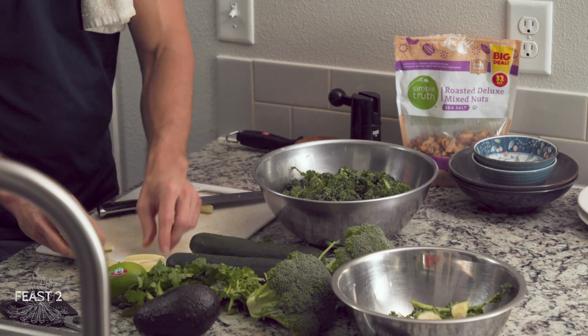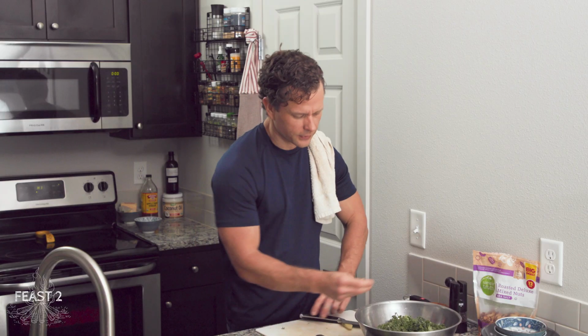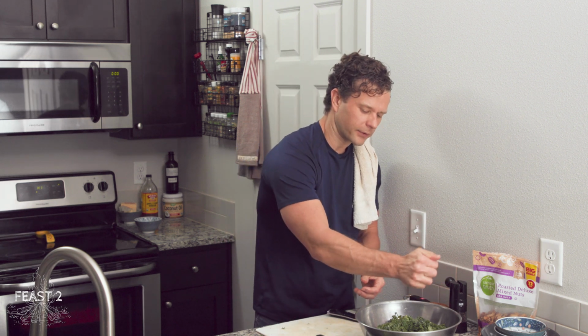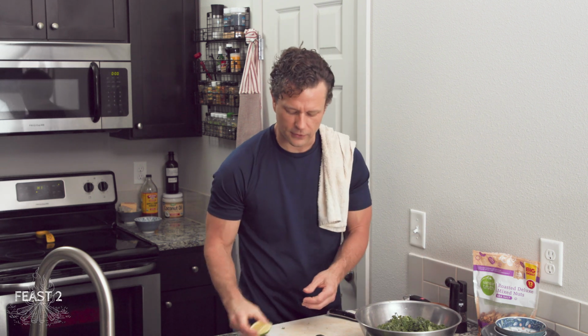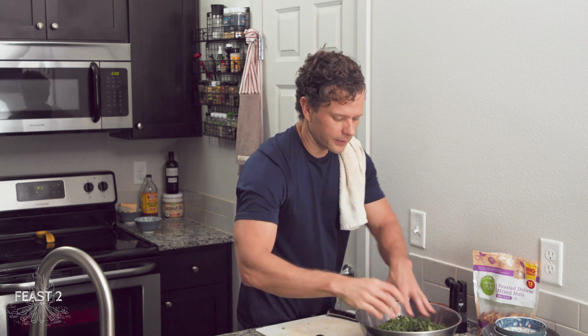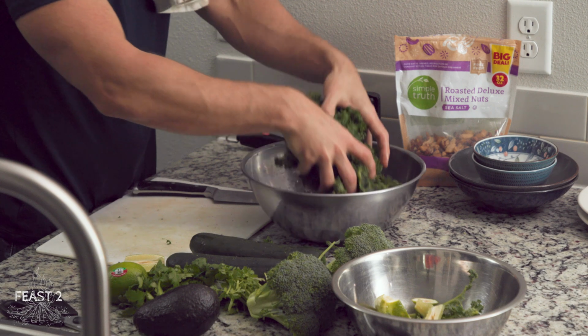So we cut our lime, that's delicious, that's great. We're just gonna squeeze some of that lime in here. Again, you know, keeping it simple in the dressing. Kale already tastes delicious. All it needs is a little bit of salt and pepper and a little bit of citrus fruit. There we go, we'll mix that up nice in there.